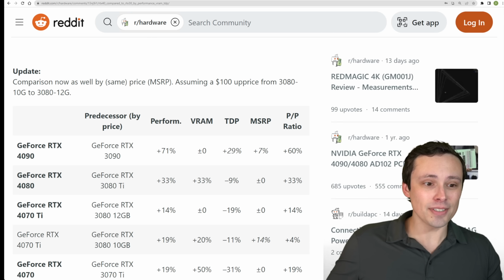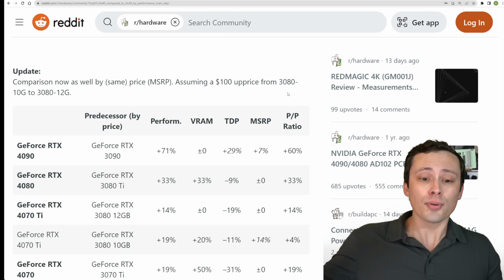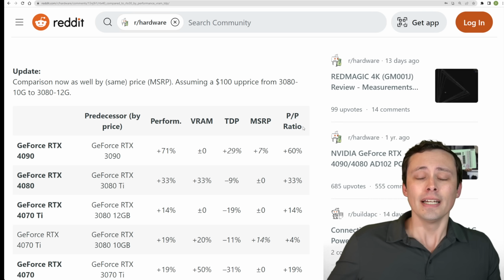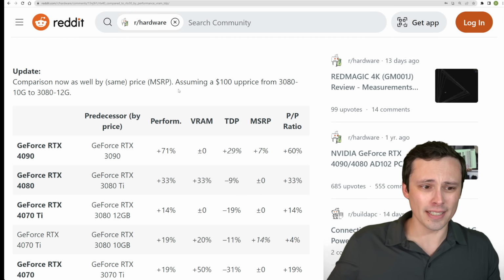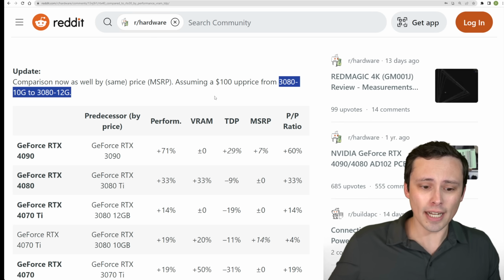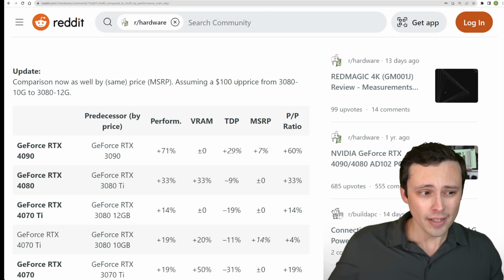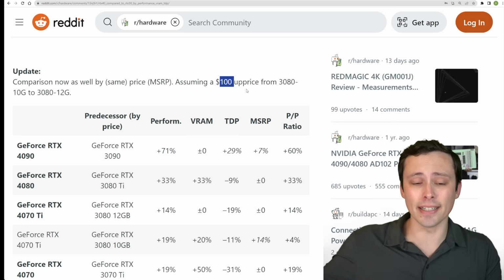So this is now saying, what if you compare, instead of name to name, price to price predecessor? So what is the price to performance ratio doing at the same price point, not the same name point, if that makes sense. Now, they're going to be using the 3080 12 gigabyte in this chart as a comparison point. But the 3080 12 gigabyte never was given an MSRP, so this chart is going to assume that its MSRP was a $100 price bump from the 3080 10 gigabyte.